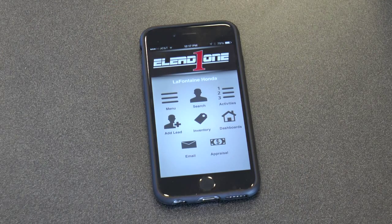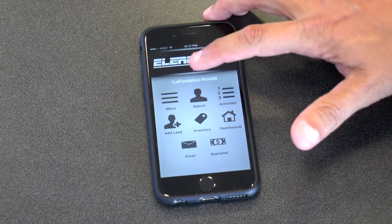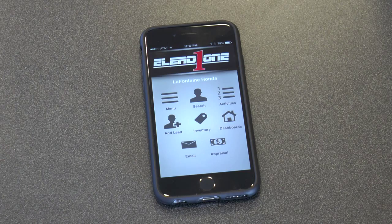If you haven't, get the eLead One app, go through, it's the same login and password that you log into eLead with every day on your computer. Once you log in, here is the screen you'll see. The first thing you want to make sure is that the name of the dealership is at the top. If you have just one dealer, it'll be there. If not, you may have to toggle, Toyota to Honda and so on.